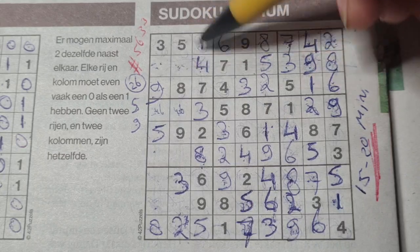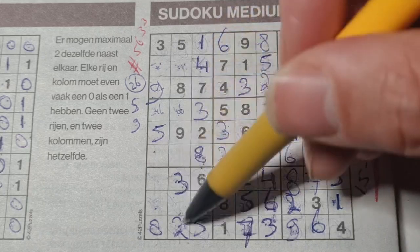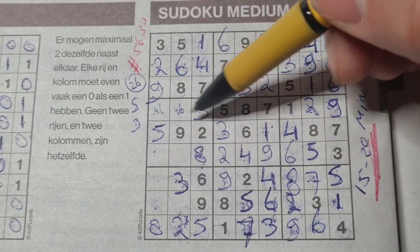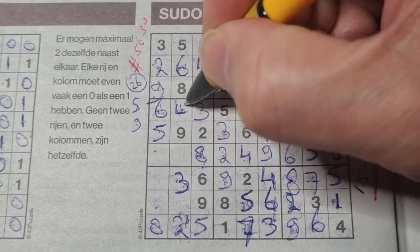The 1, the 2 is missing. The 3, the 4, the 5, and the 6 is missing. 2 and the 6. We have a 2 in the second column. No 2 there. 2 should be here, and a 6 goes there. 4 and a 6, we have a 6 now in the second column. So no 6 there. 6 should be here, and a 4 goes there.